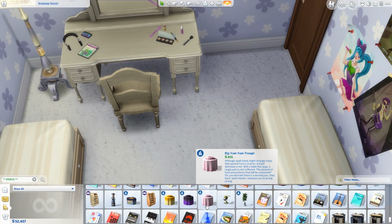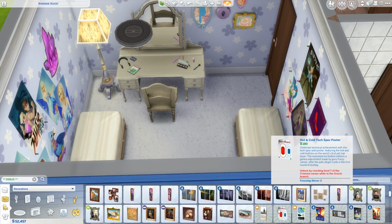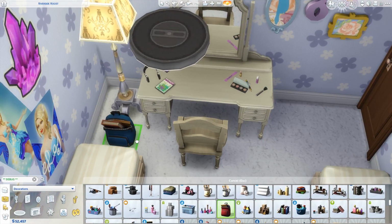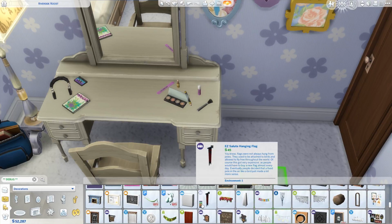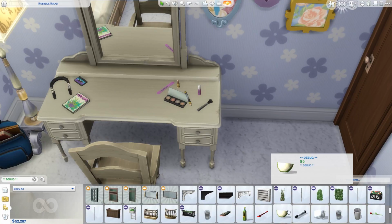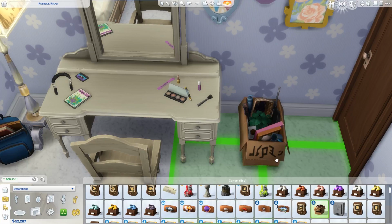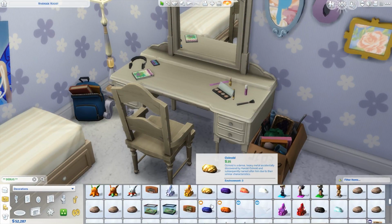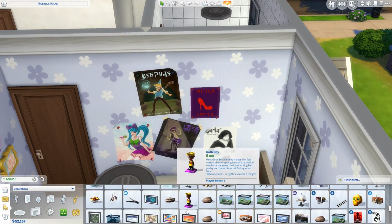Sometimes when I'm in debug, I get really distracted because there's cool stuff, and I get ideas, like the festival tables that came with City Living. Sometimes I just get so distracted when I'm building. It's impressive sometimes, I feel like. So I just wanted to make everything look really lived in, because this is the grandparents' house. Grandparents have lived here forever.